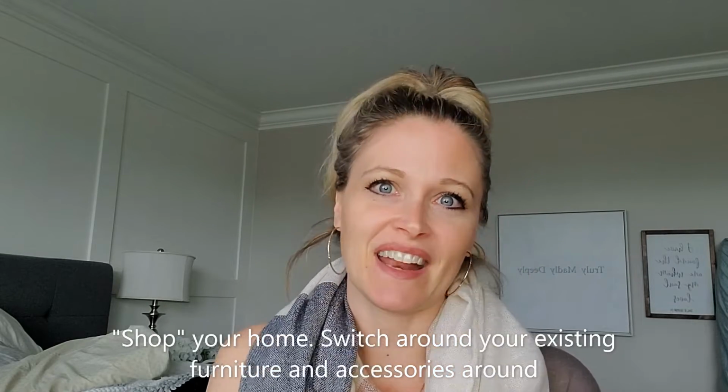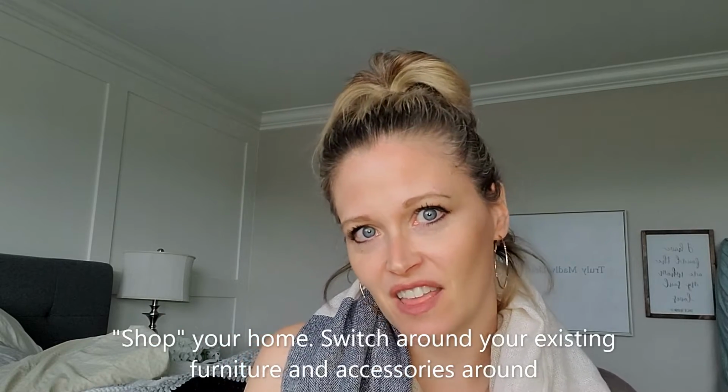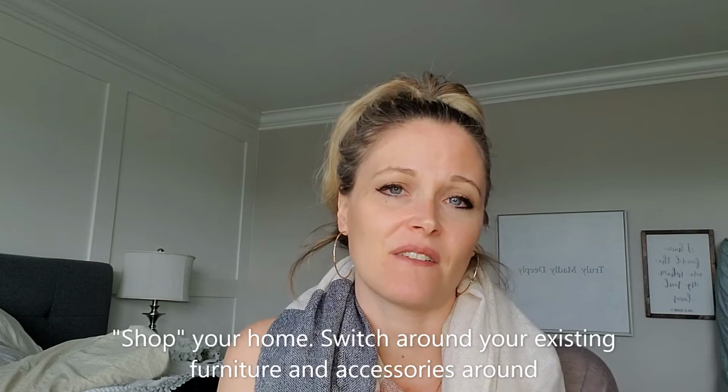And new bedding, switch out your bedding. I'm sure you have different bedding in your closet that you can switch things up a little bit with.